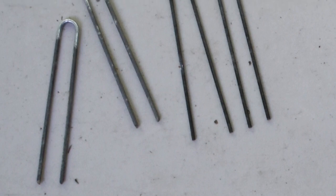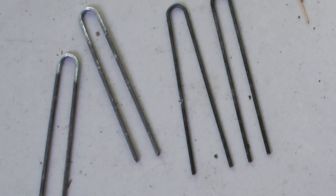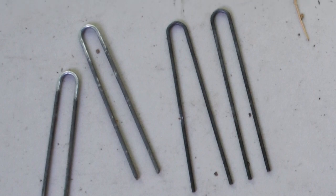Wire hold down pins. This allows you to keep your emitter tubing or drip tape in place in your garden beds. So what about soaker hoses? Are those the same as a drip system?